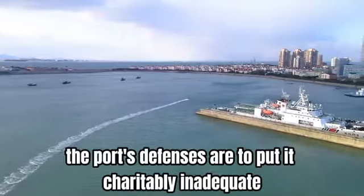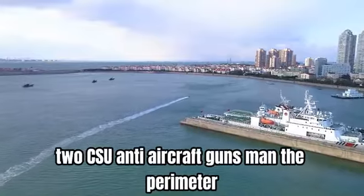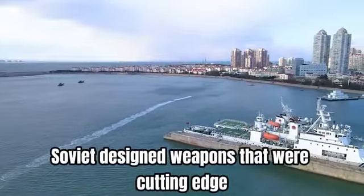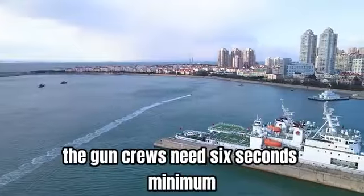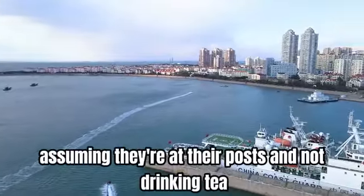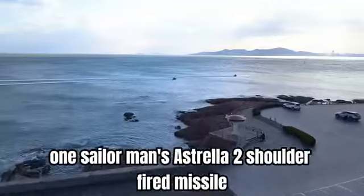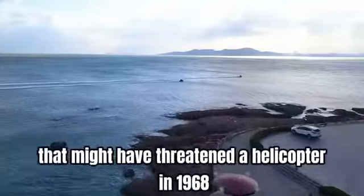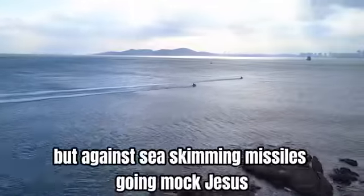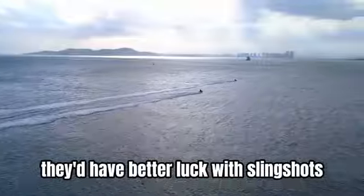The port's defenses are, to put it charitably, inadequate. 2 ZSU anti-aircraft guns man the perimeter, Soviet-designed weapons that were cutting edge when the Beatles were still together. The gun crews need 6 seconds minimum to slew onto a target, assuming they're at their posts and not drinking tea. One sailor mans a Strela 2 shoulder-fired missile, a heat seeker that might have threatened a helicopter in 1968. But against sea-skimming missiles going Mach Jesus, they'd have better luck with slingshots.